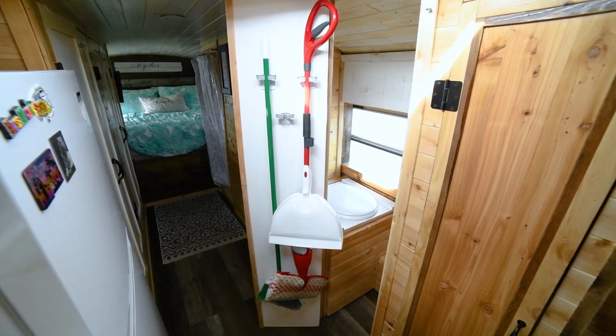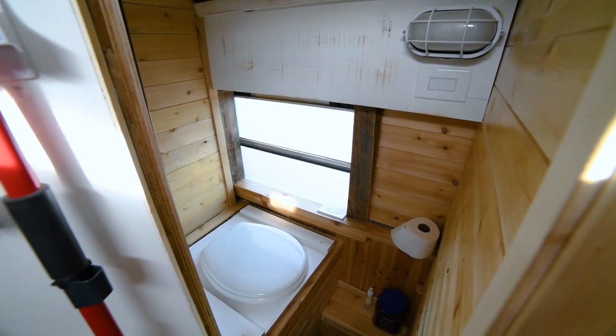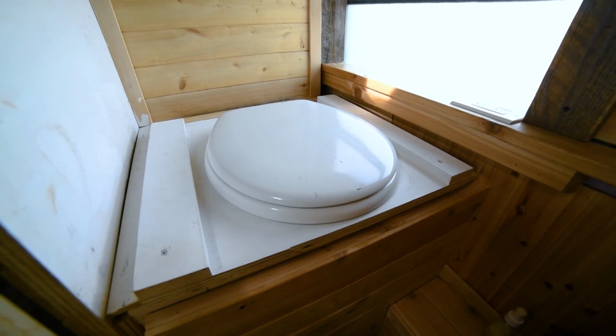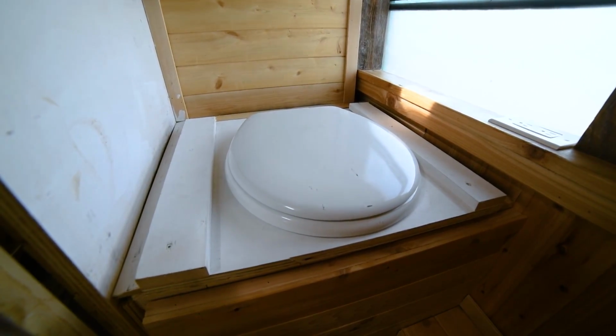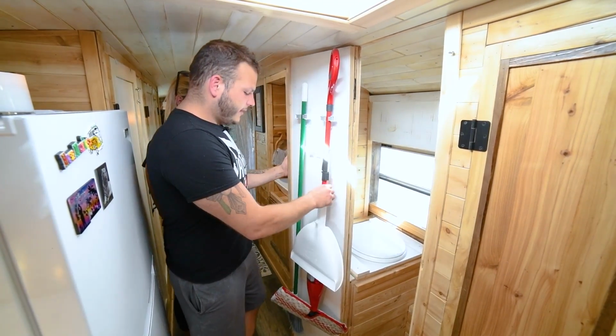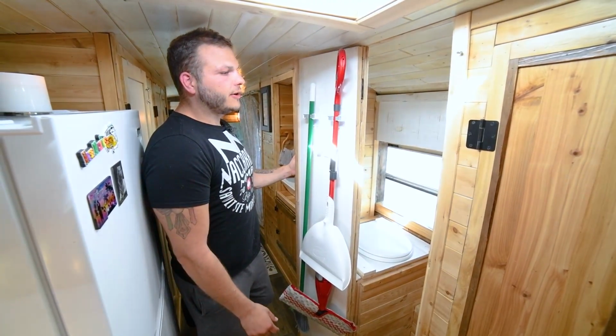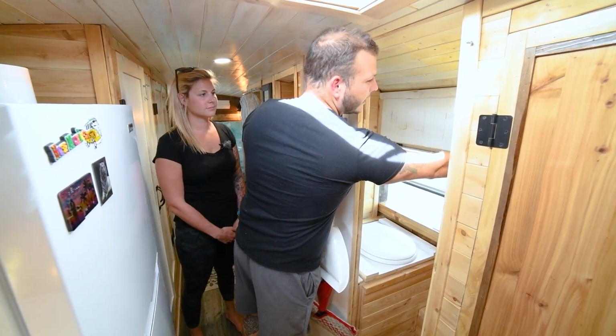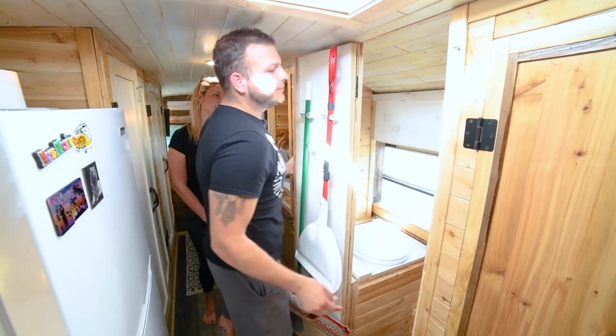This is our homemade composting toilet. We decided to build our own. There were a lot of DIYs online. It works. It does what it has to do. Nothing fancy about it, but it is what it is. We keep our mop and broom on the back of the door here. It's just saving space, really. And there's a little light in here. It's like a little boat light.